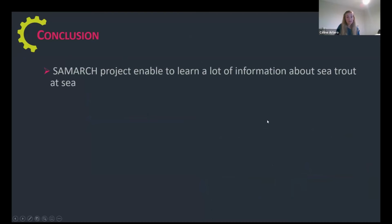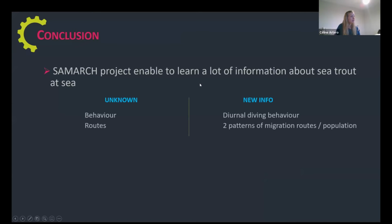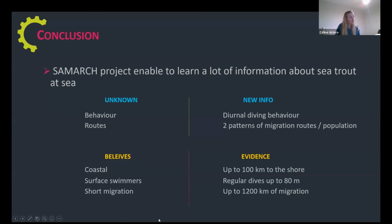So to conclude, with this project, we learned a lot about the ecology of the species. We didn't know where the sea trout were going at sea, so it was really a valuable project for that. And we didn't know the behavior or the routes of the fish, and now it's information that is known, and we can use it to manage the fish. And also lots of beliefs changed with this project.